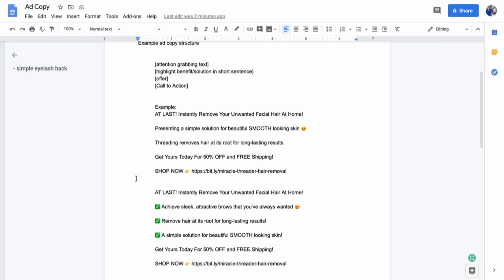Because what most people don't know is the more time people spend on your ads, the more engagement and the happier you make these consumers, the cheaper your ads are going to be.